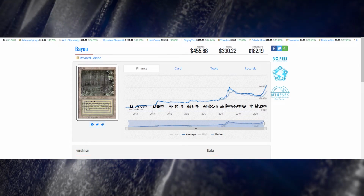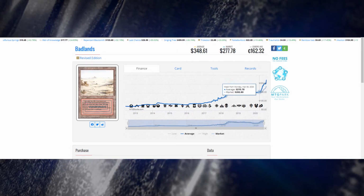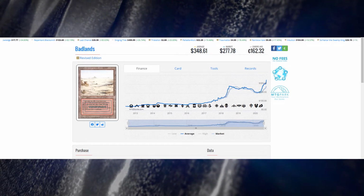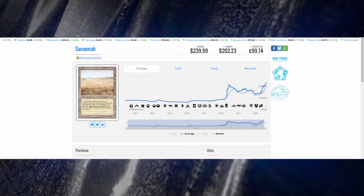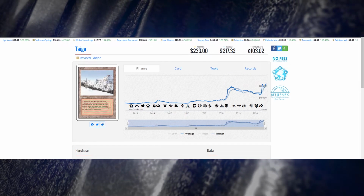Same thing as Bayou. Yep, all the same spike. If you look, I'll just go over them again really quickly so you can see the same exact spike that starts right at the beginning of the pandemic and goes all the way up into today. Some of them have leveled off a little more, but again, that same aggressive spike.